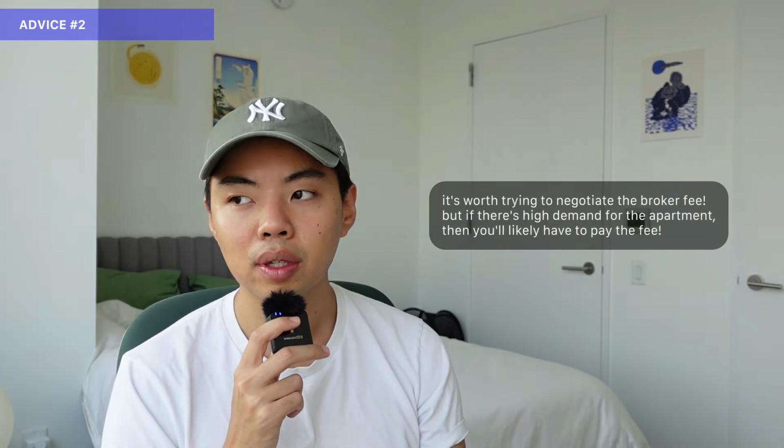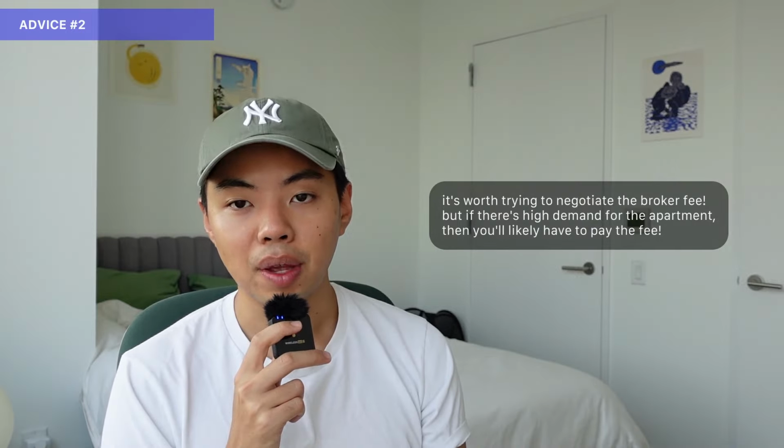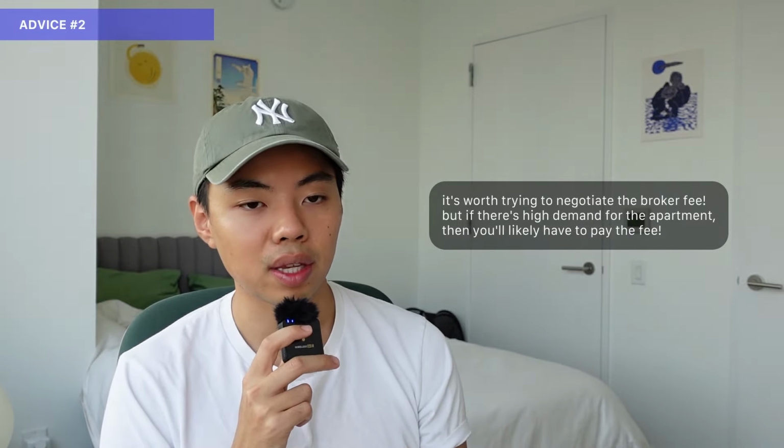And unfortunately, there's no way around it unless you find a no-fee apartment, which is possible. But if you really love the apartment and it has a broker fee, if you don't want to pay it, unfortunately, there'll probably be another 5 renters that will be willing to pay for it.